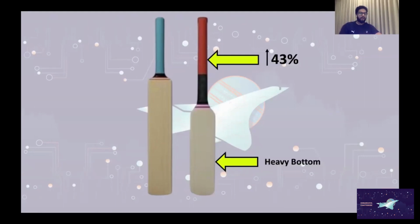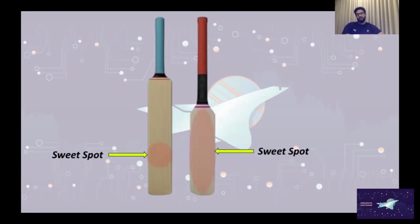The first being the long handle of the Mongoose Bat. Now, the bat on your left is a regular bat, and the one on your right is a Mongoose Bat. The handle of the Mongoose Bat is approximately 43% longer than that of the regular bat, which makes it a bottom heavy bat. The bottom of the bat is heavy, and the top has a very long handle, which makes it very easy to hit the ball straight, right? That's the first thing. Now, this bottom heaviness also creates another opportunity, which is the sweet spot.